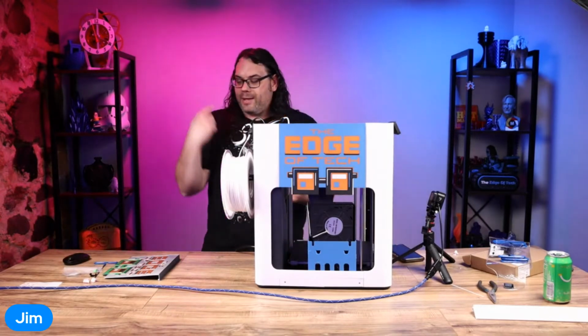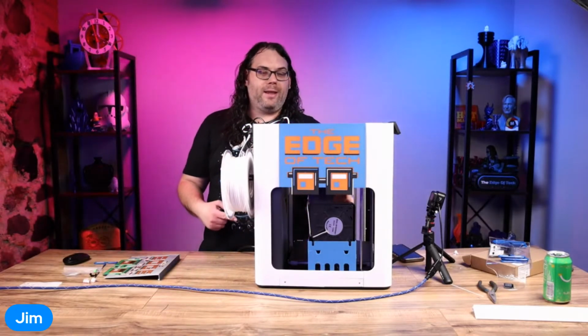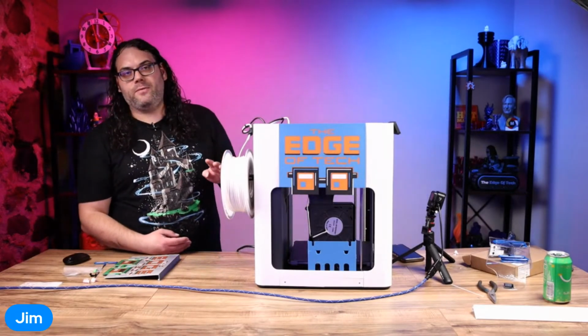We showed a camera, we showed a light, we showed the fan. You can still see the fan hiding right here. And honestly, super simple installations if you want to go with these upgrades.